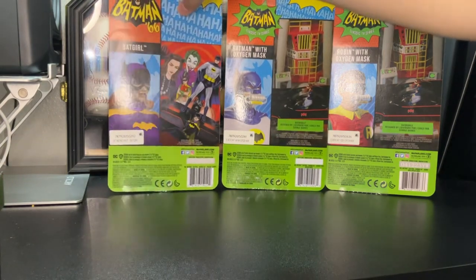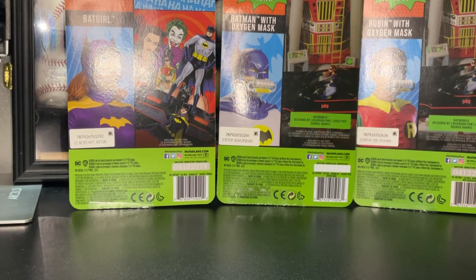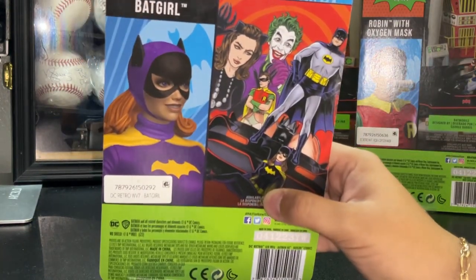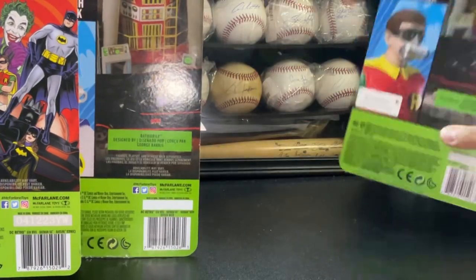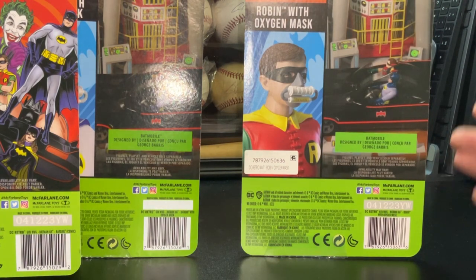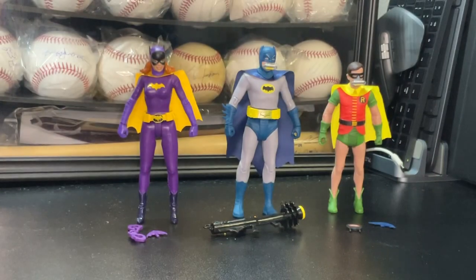Let's turn this one around. So there you go, the back piece to these figures. Too much lighting there. Let's see if I could cut that lighting out a little bit. I'll bring it up close so we can get a better look. There it goes, and there goes the next one, and there goes Robin. So folks, I'm going to unbox this package so we could get up close to Robin, Batgirl, and Batman with their oxygen masks. Be right back.